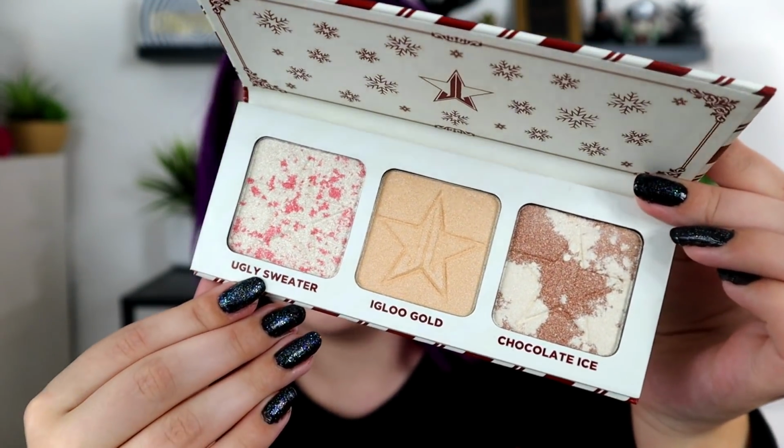There we go. It focused finally. This one looks kind of interesting because I don't know if that's going to work on my skin tone or not, because it is a weird mix of colors. However, there is white in there, so it might. This shade right here is very yellowy gold. It says igloo gold, but it reminds me so much of a creamsicle kind of color for ice cream. And this one I'm dying to use, ugly sweater, because everyone who has this already tells me it's beautiful.